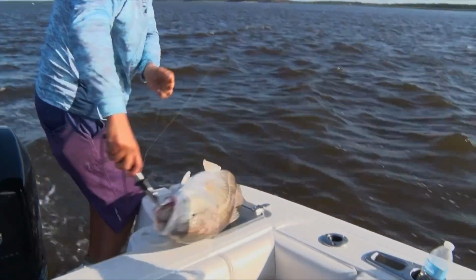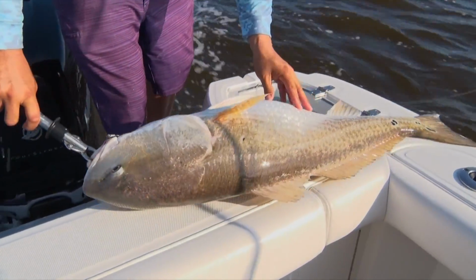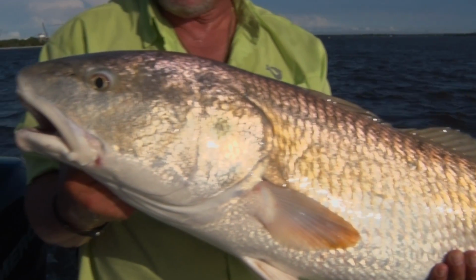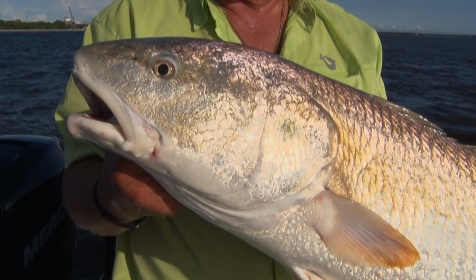And here we go, Big Bertha. Well, yeah. Big Leroy, whatever. It's a male. What a fish. Look at that baby. That is what I call a bull red right there. If that's not a bull red, I do not know what is, man.